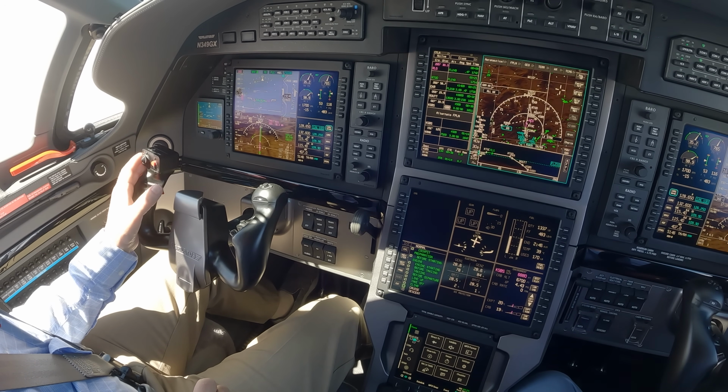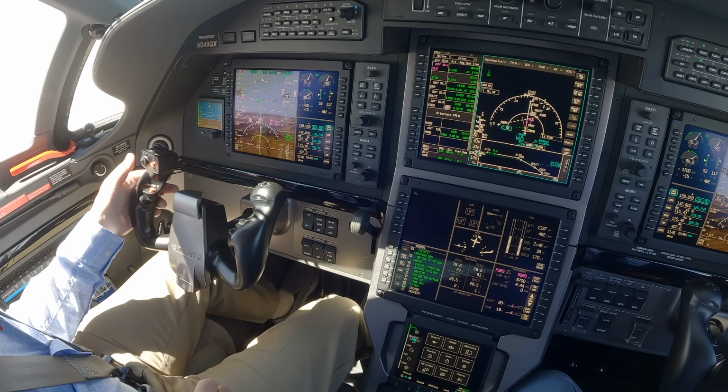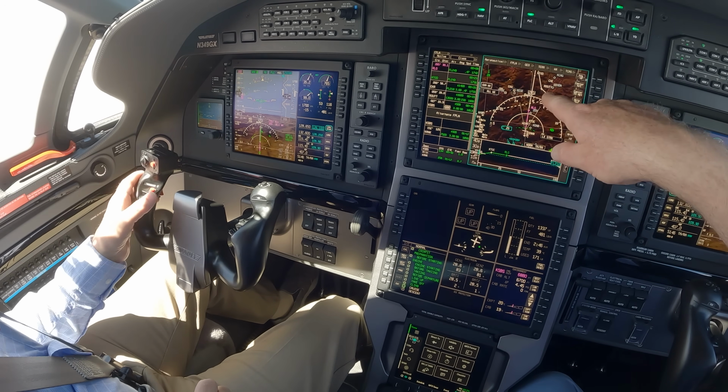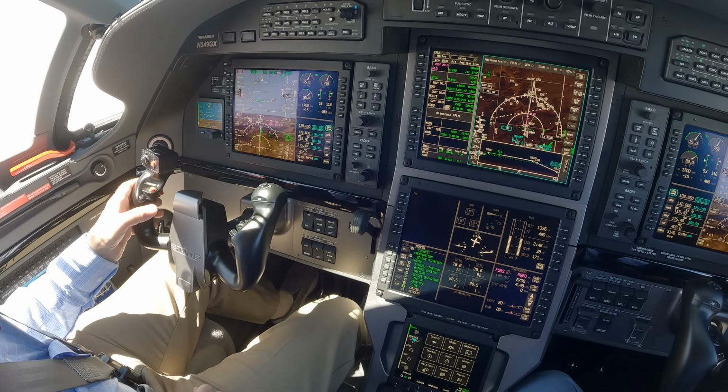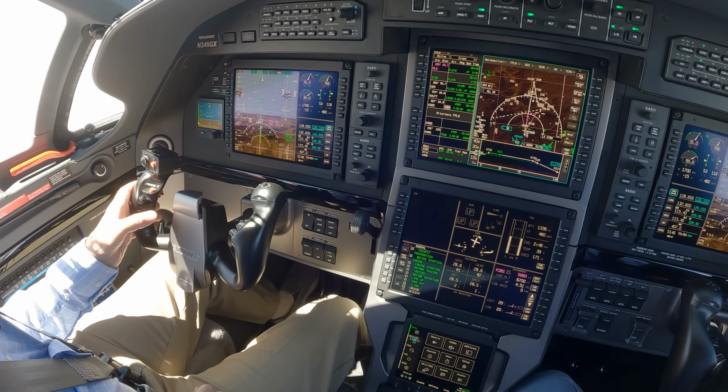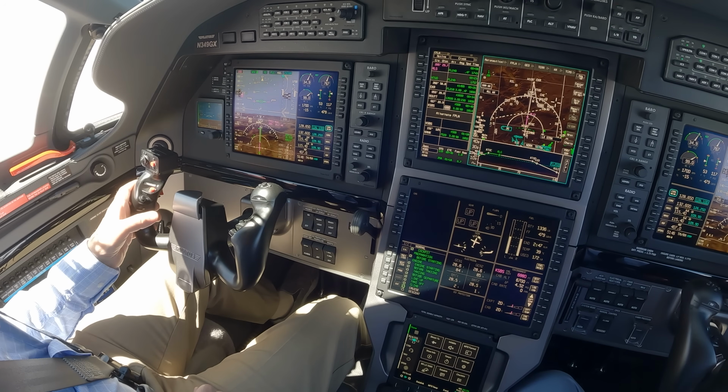its vertical situation display. So we're going to go past Steamboat here to Meeker, just to give us a little bit of a cruise run, and then we're going to go into this initial approach fix of route, and then going into Steamboat Springs. Okay.